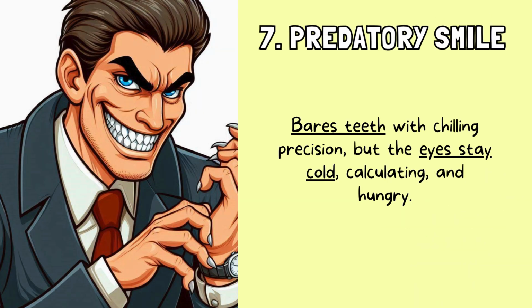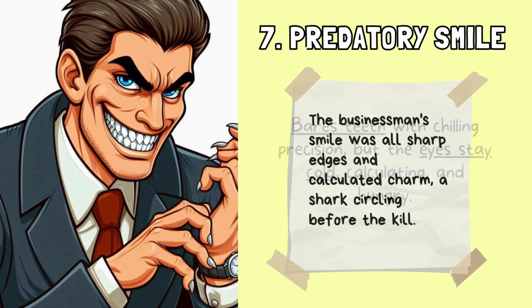Number 7, predatory smile. A predatory smile bares teeth with chilling precision, but the eyes stay cold, calculating, and hungry. It promises control, dominance, or danger disguised as charm. For example, the businessman's smile was all sharp edges and calculated charm, a shark circling before the kill.